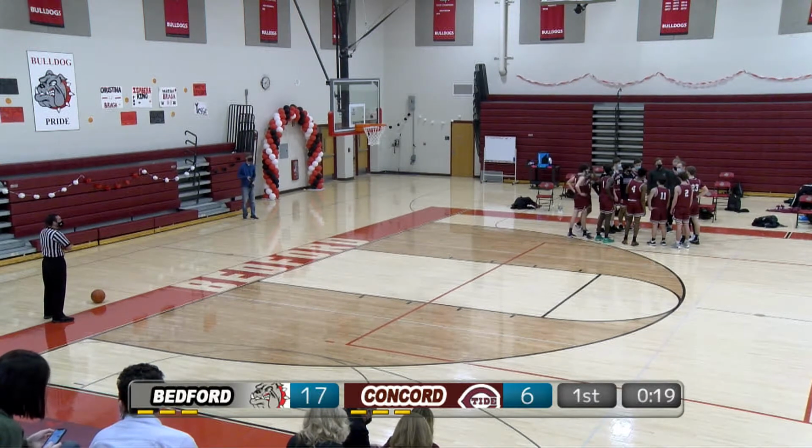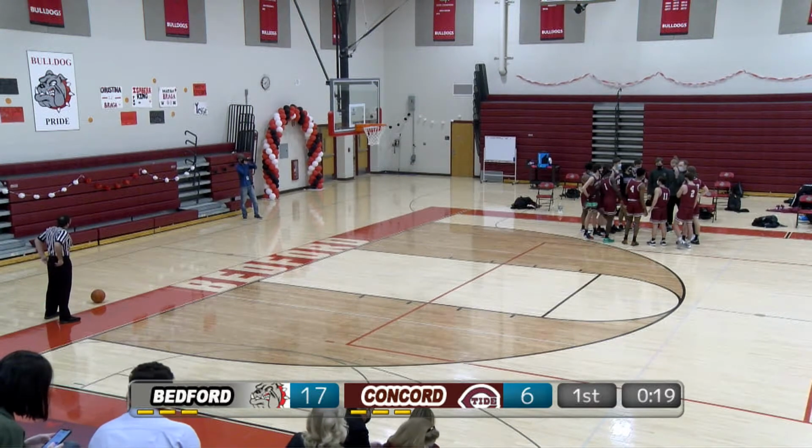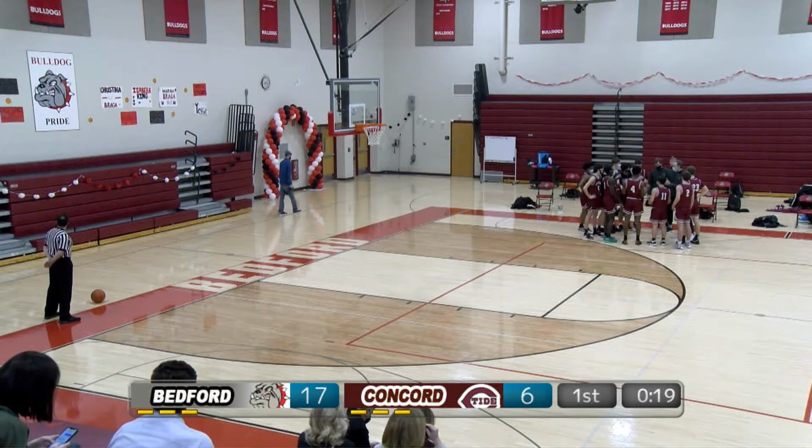So the teams retreat to their huddles and they'll talk it over. Concord can't be pleased with their defense so far. 17 points in the first quarter. It's a good effort here by the Bulldogs.